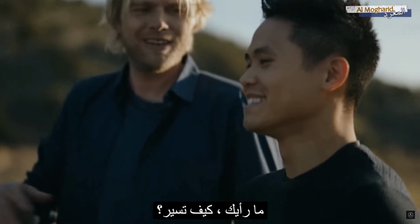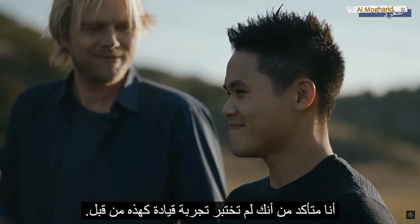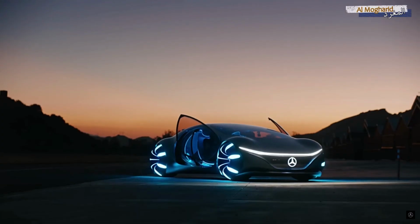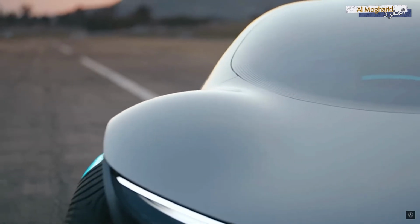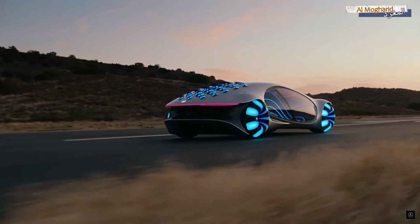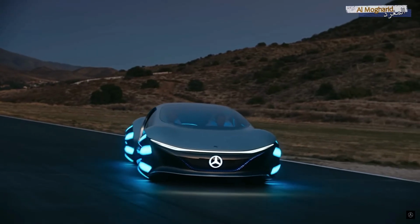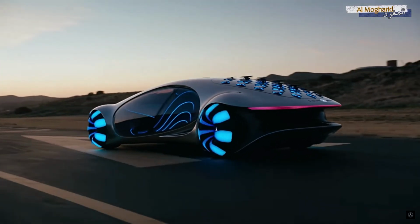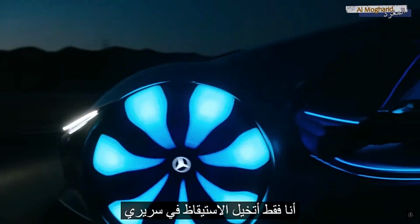What do you think it drives like? I think it would drive like something that you've never experienced before. So crazy! I can imagine waking up in my bed now like, oh, was it just a dream?